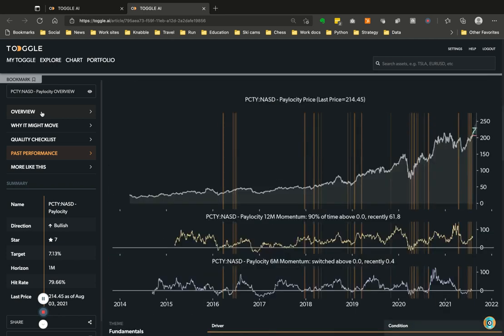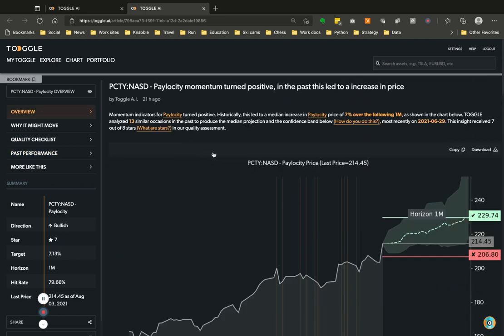The goal of this insight, like any other, is to put this stock on your radar screen because it's effectively suggesting that the momentum could bottom, but it could be quite a volatile ride. So it may not be everybody's cup of tea. This is as much as we have to say on Paylocity.